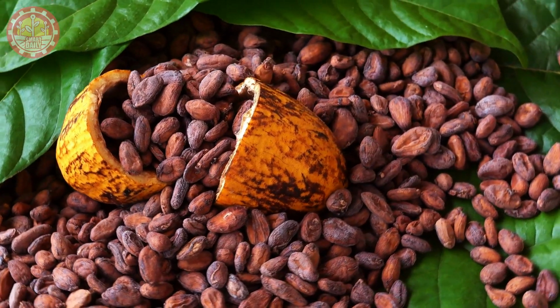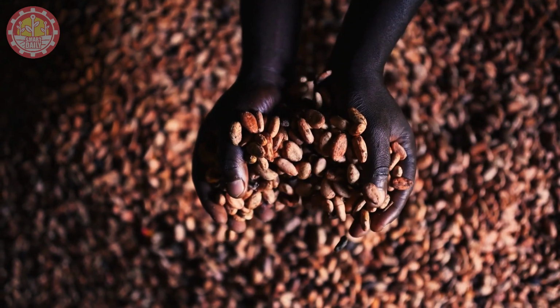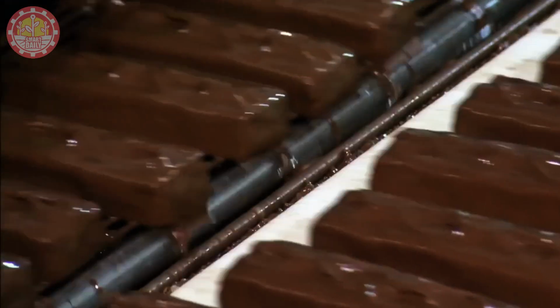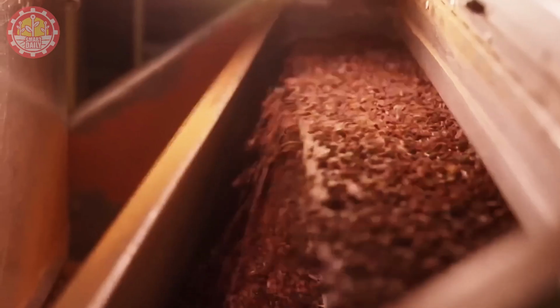These beans are super special, and they travel a long, long way across oceans and mountains just to be in your Snickers bar. First, a big machine cracks off the hard shells, like popcorn, and out come the nibs, the tasty insides that look like little chocolate treasures.